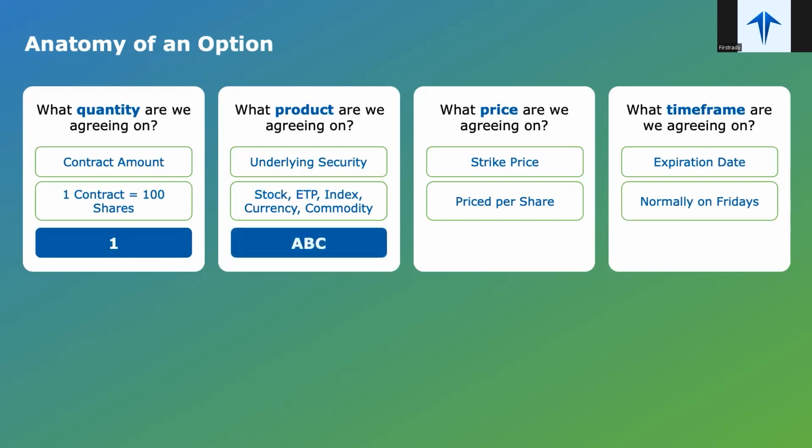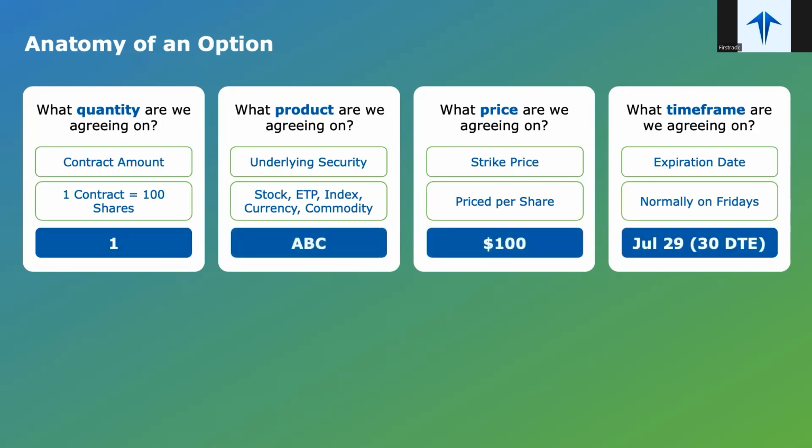And then just to put that in terms, it's 1 ABC 100. I apologize for not updating the dates here, but 1 ABC 100, July 29th. Let's pretend that's 30 days until expiration. That's all that is. So I would see that on my positions list and I'd say, okay, I've got a contract that represents 100 shares on ABC. The strike price is 100, and that is for the next 30 days.